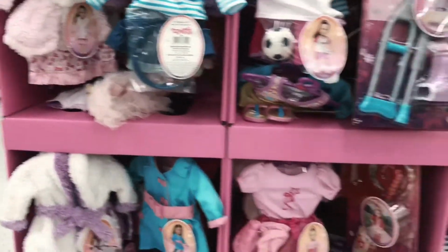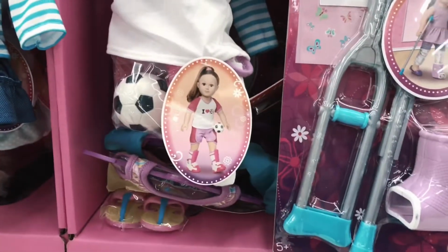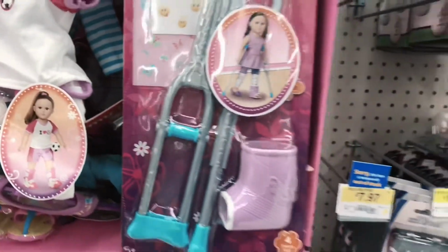Next one. These that I really like as well. There's a soccer ball that comes with the soccer outfit. And there's like this little one. So it's really cute.